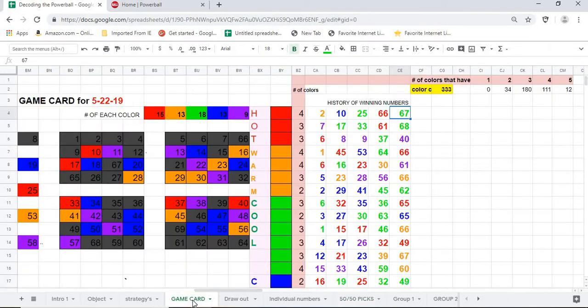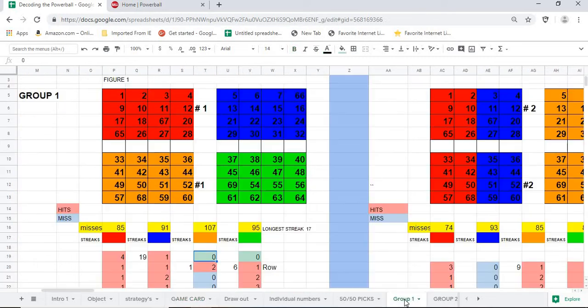So as I look at my group 1 here, this is where the 50-50 picks come in, because I want to envision where those Powerball numbers are going to come up, okay? So again, I think at least 3 of them are going to be over here to the left side. And I think at least 3 of them are going to be up here in the high number side, okay? Which means that this blue is looking good for no numbers to come up, okay?